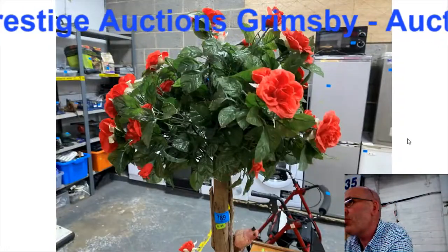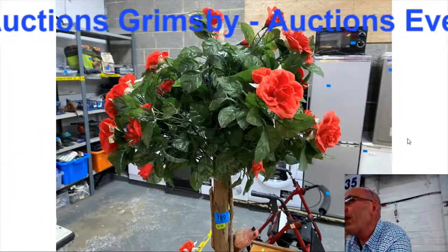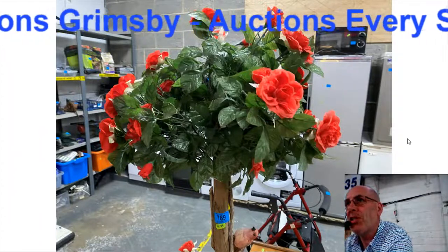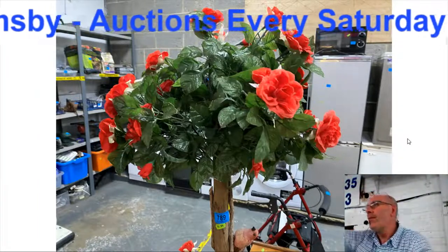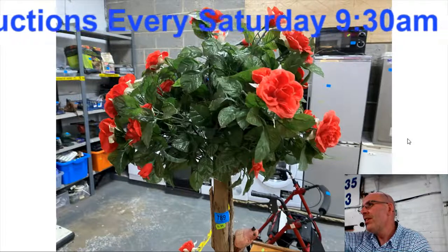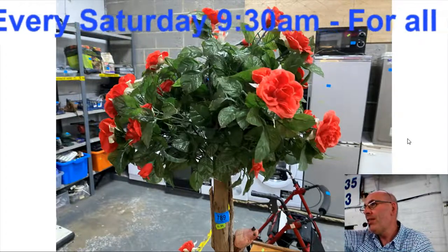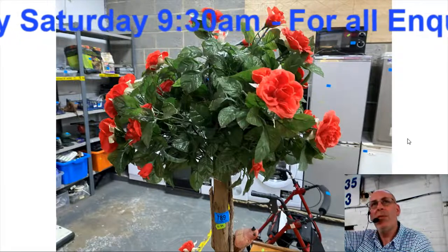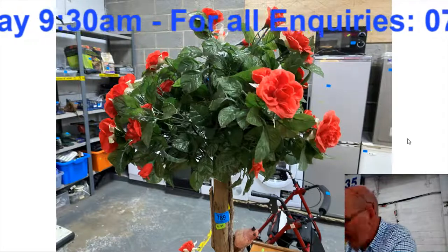And lot number 789 is the artificial tree. There you go. Someone start me a fiver. Fiver for this. These are a lot of money to buy. Start me a couple of quid. £2. Two on bid. Three anywhere. Three, four, five, six. It's against you, sir. I'm six here. Seven. Seven on bid. Eight anywhere. £8 anywhere. Selling away then at £7.